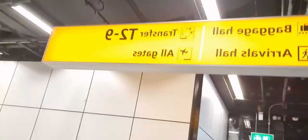I've been told I need to show my boarding pass. I'm connecting from here to Lagos. Yes, so I'm presenting my boarding pass. You're going to Lagos? To Lagos. Thank you very much. So that's been done. I just need to follow up on the luggage here. So that's been checked here, just for transit.